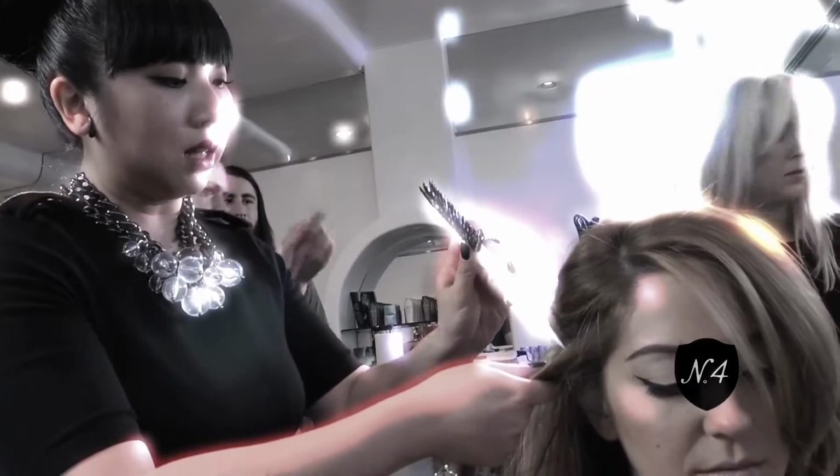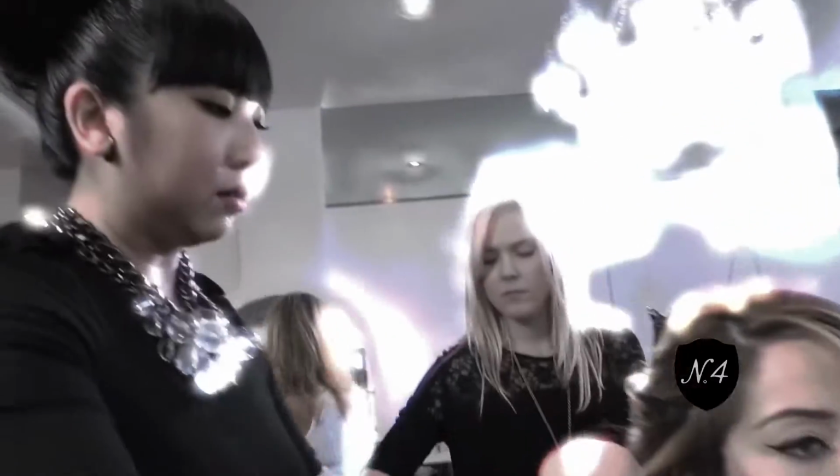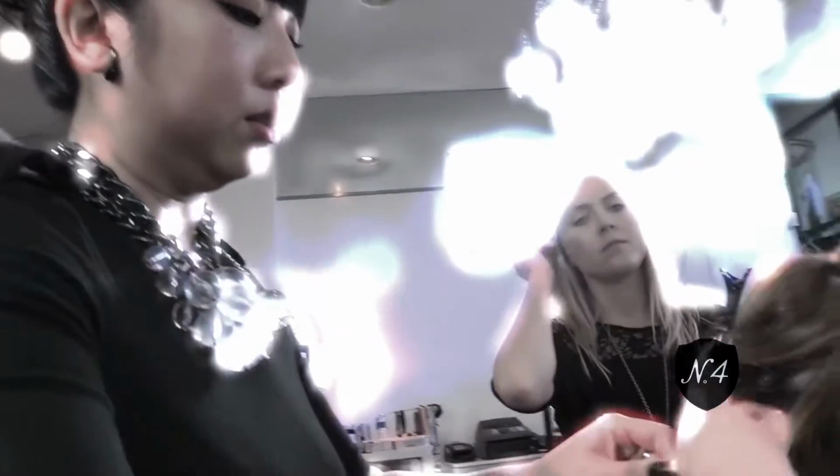She already has the number 4 styling foam in her hair with a little bit of hairspray, so I'm just going to lightly spray the number 4 hairspray before I set her curls.